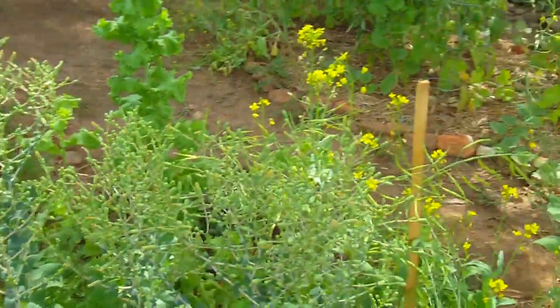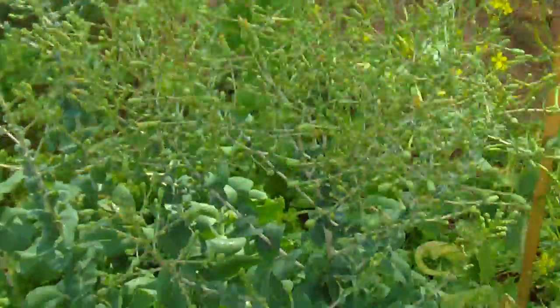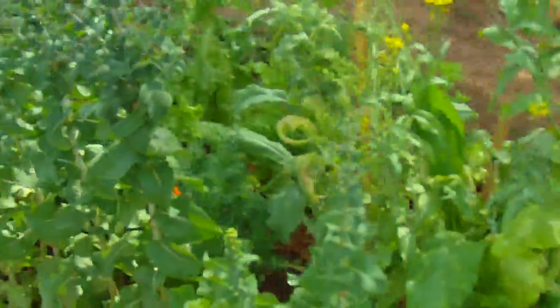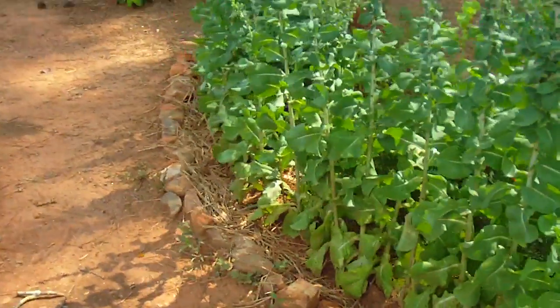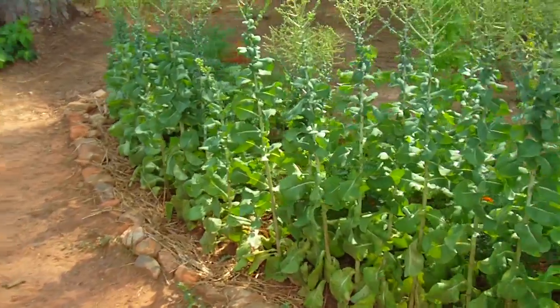Well, the Grand Rapids lettuce has bolted and gone to seed. Large heads of seed here, so I'm going to have many heirloom seeds to use for next year. It's kind of interesting, this lettuce. It's made kind of a decorative wall. Interesting to keep in mind about the way it looks when it bolts.